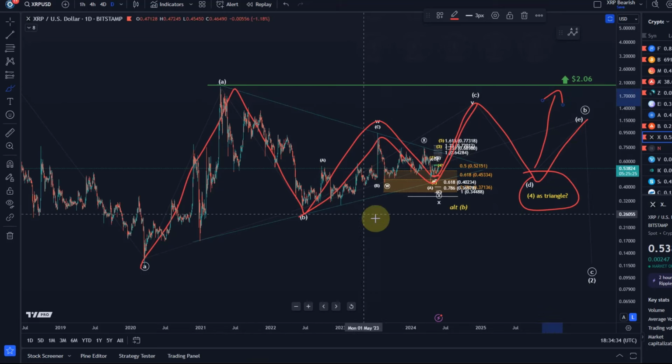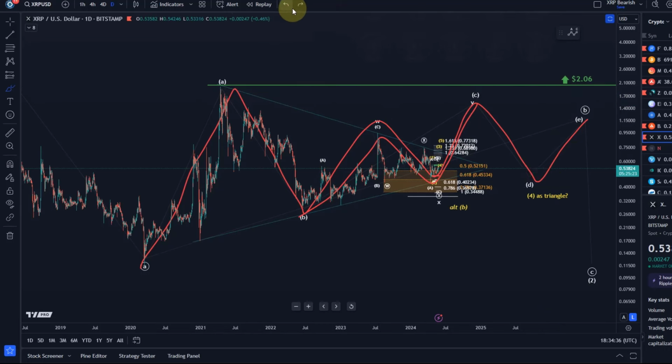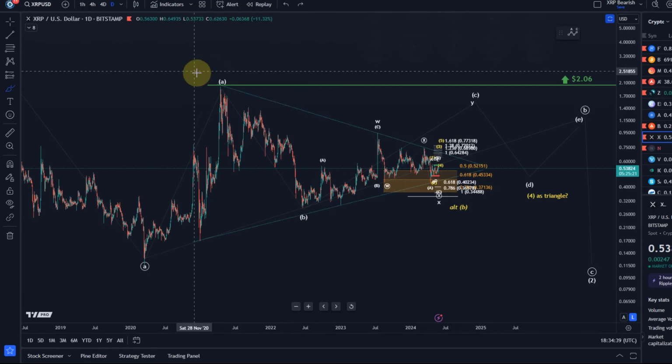But there is so much uncertainty in this chart because we're just moving sideways. There's literally no 5-wave move to the upside. Best we can do is to identify 5 waves when they show up. And then we can look for the 3-wave pullback that's based on Elliott Wave. And then we can look at that as a setup.